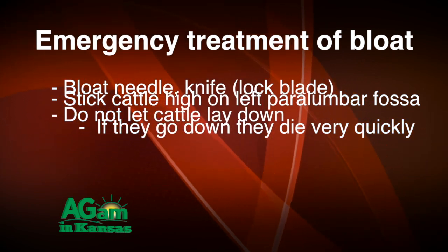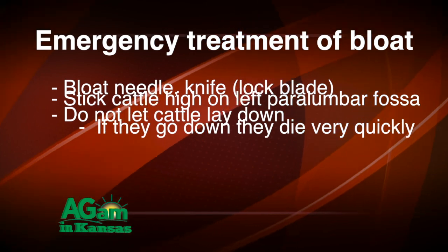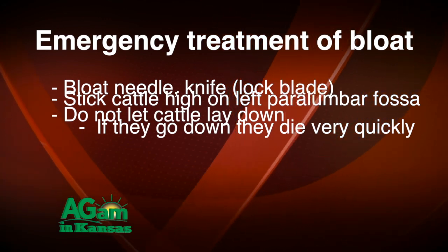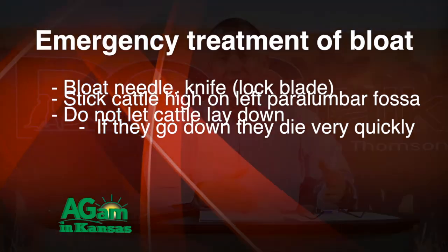The first thing you have to understand is do not let the animal lay down. An animal that's severely bloated that lays down, and then you go to the house to find a pocket knife or a bloat needle, that animal will die from suffocation before you get back to it. Once they lay down and they're super distended, the animal's not going to make it. So this is an emergency situation.